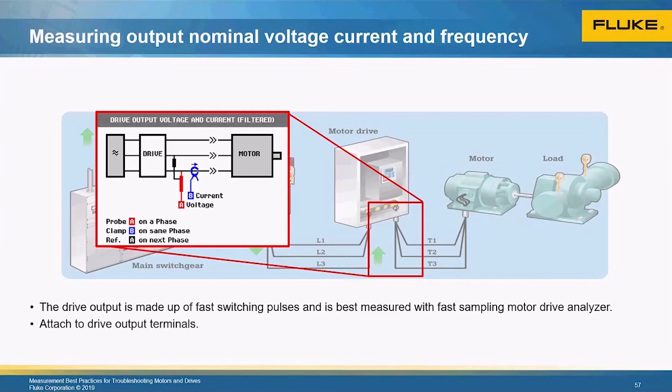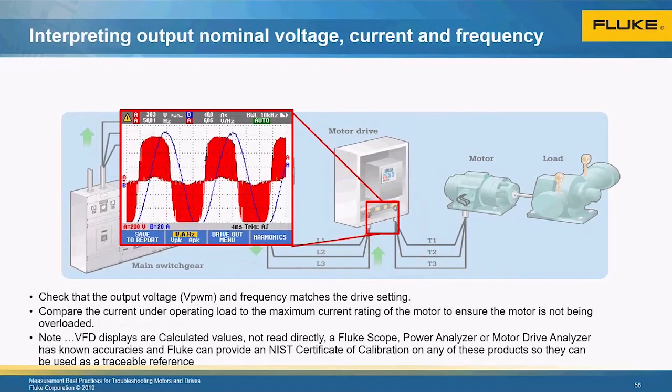So we need to sample this quickly, don't we? If we're going to measure these little pulses, and they're high frequency pulses, I'm going to be looking at stuff that looks like this. So those pulses are not going to be anything like a regular waveform now, are they? Not what the drive is seeing on the input side, that's for sure. And I want to make sure that the readings are correct.